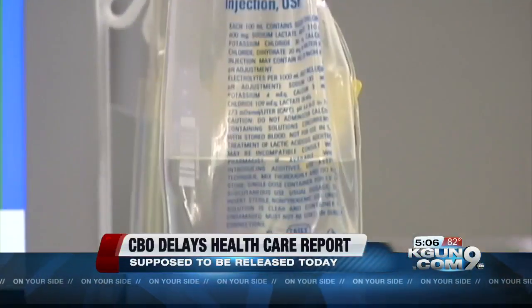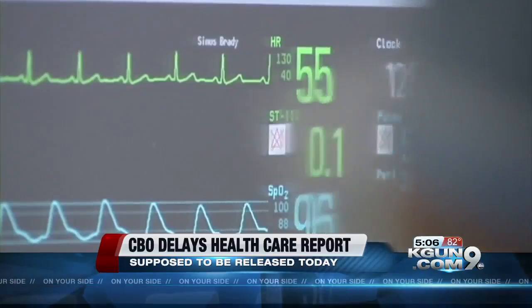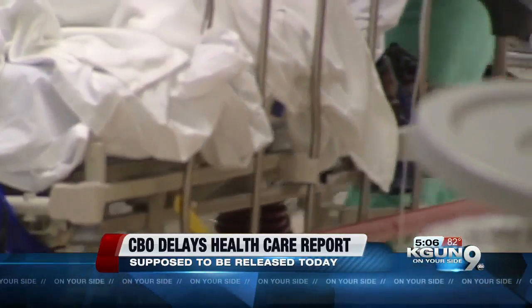The GOP's plan to repeal and replace Obamacare suffered another setback as the Congressional Budget Office delayed the release of their analysis on the bill. The Congressional Budget Office was supposed to release the report today. It would have included the bill's estimated cost and the scope of insurance coverage. Senate Majority Leader Mitch McConnell says he will push back the health care vote until Senator McCain returns to Washington, D.C. He is recovering from surgery.